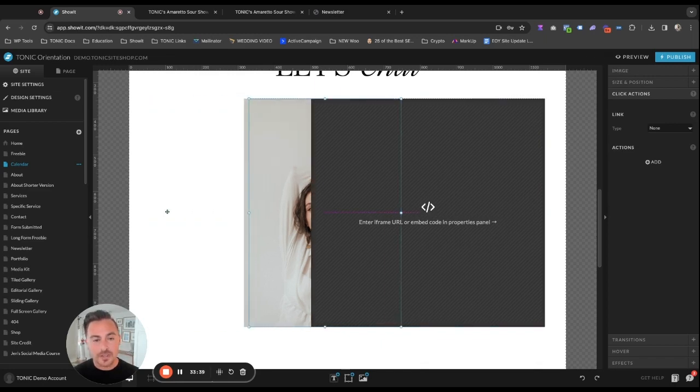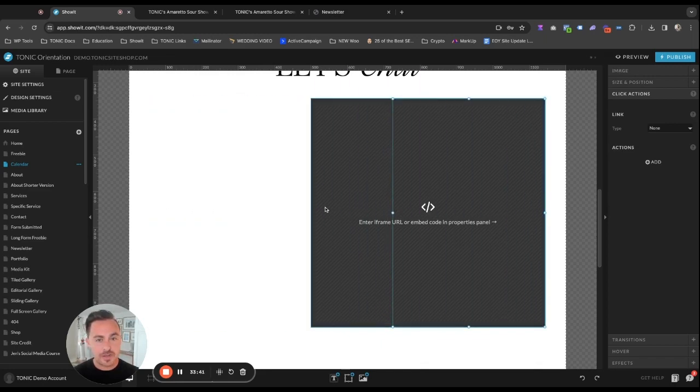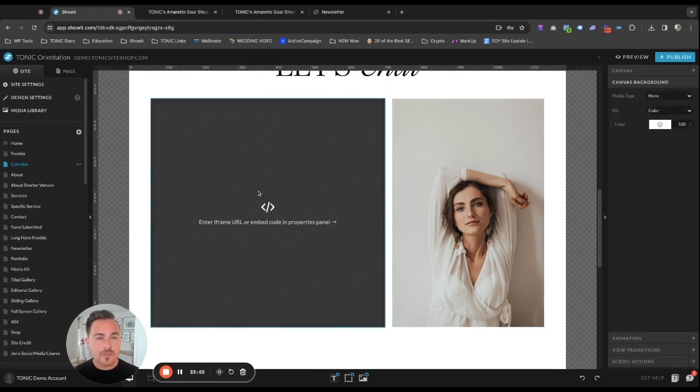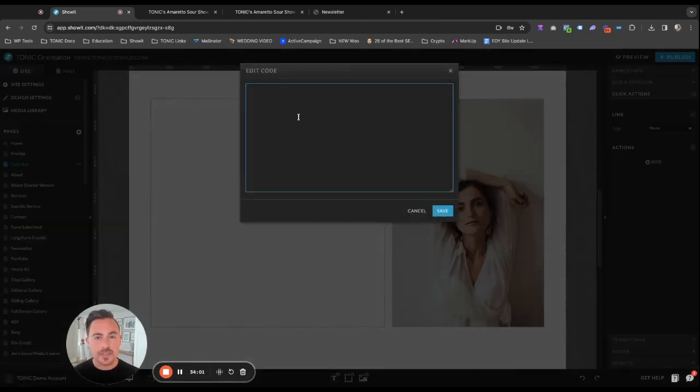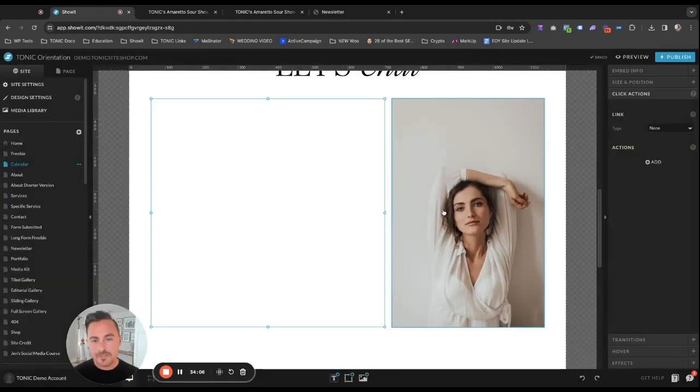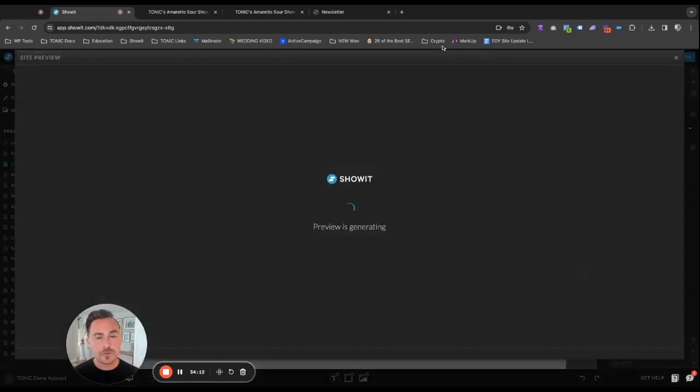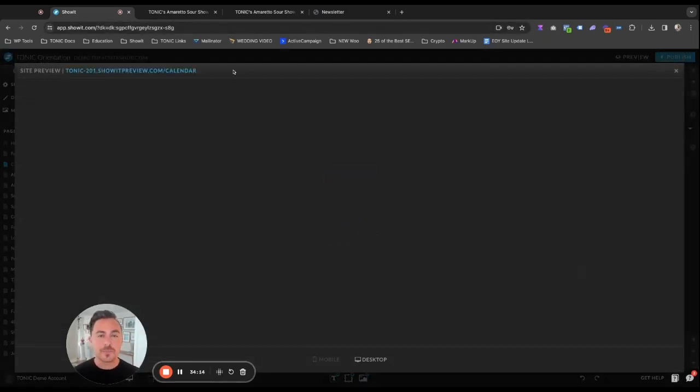Again, you can do anything you want. You can move the image to the right side and the calendar to the left side if you would like. Now, all we need to do is copy the embed code that Calendly has given you. You can double click inside the edit code box and hit paste, then hit save, and Showit takes care of the rest for you. This page is now totally set up for you to send out to your clients for them to book calls with you.